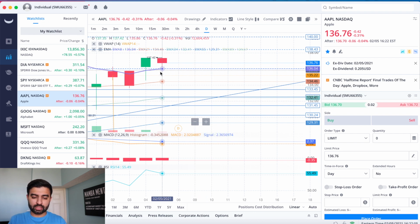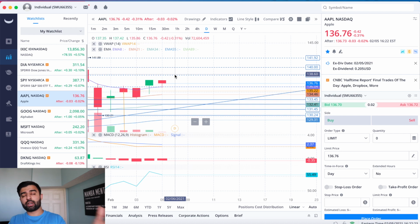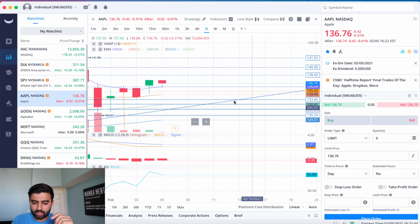So this 136.04 should be a pretty good level of support for us. The next level of support is this 21 EMA right at 134.46. And then we've got this 133.40s as well. And then we've got the 34 EMA and the 132.40s. So those are the levels that I'm watching starting next week. If Apple starts to go down, my first level that I'm watching is the 8 EMA and this 136.04 level. We have the 21 EMA and the 134.46. Then we've got this level right behind at 133.46. And then we've got that 34 EMA and the 132s. Could keep dropping, but we've got other levels as well, as you see here.